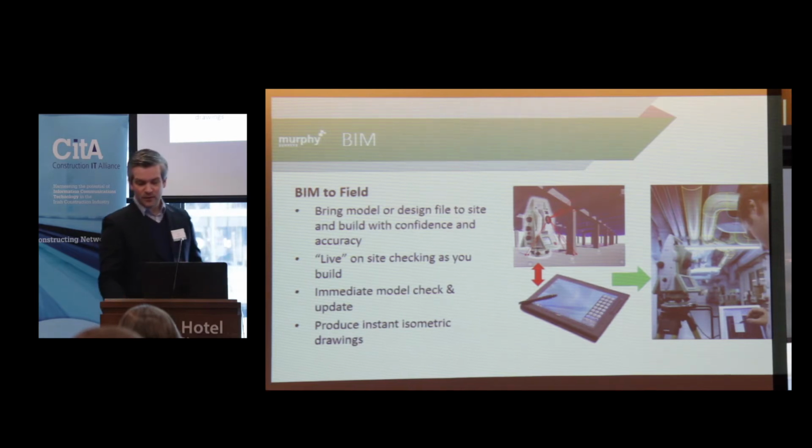So from a commercial point of view, our client on that project was churning out his final drawings and his federated model, and his cash flow was much improved. There was reduced delay on the project, reduced reworks, reduced cost overall, re-welding, recutting, etc.